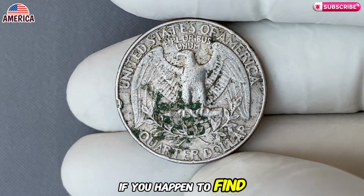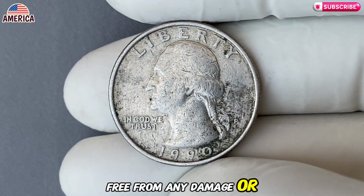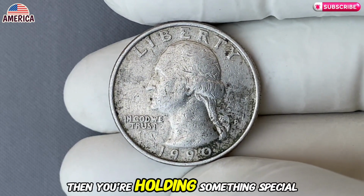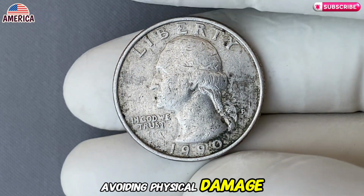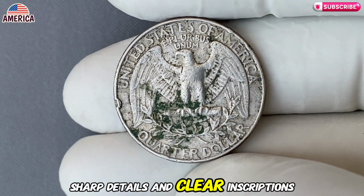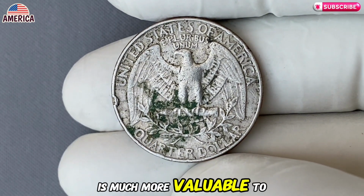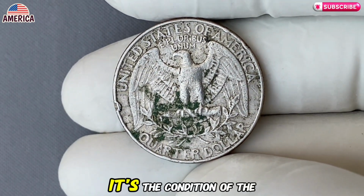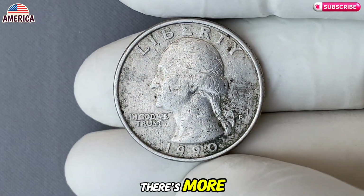If you happen to find one in pristine, uncirculated condition, free from any damage or imperfections, then you're holding something special. But it's not just about avoiding physical damage. A coin with vibrant, sharp details and clear inscriptions, almost as if it were freshly minted, is much more valuable to collectors. It's the condition of the coin that makes the difference, but wait, there's more.